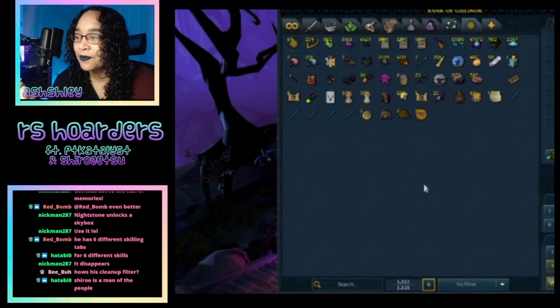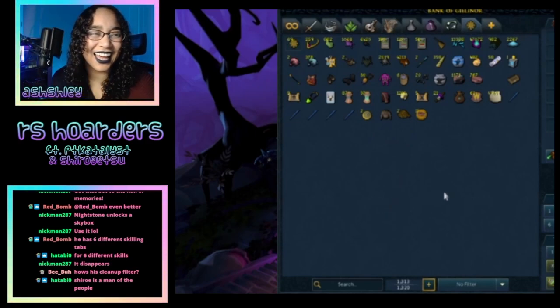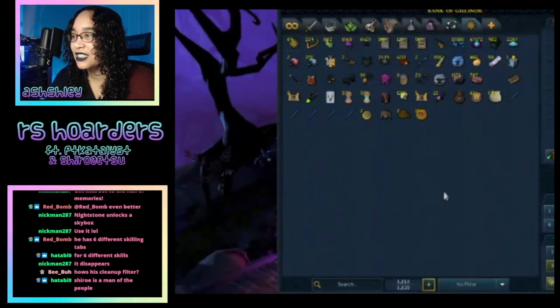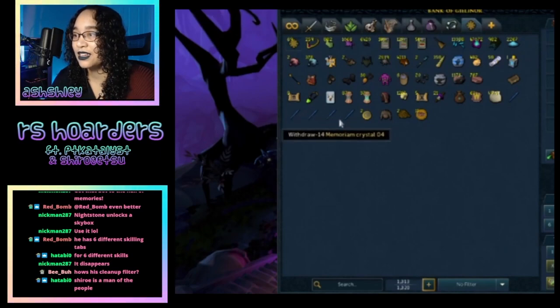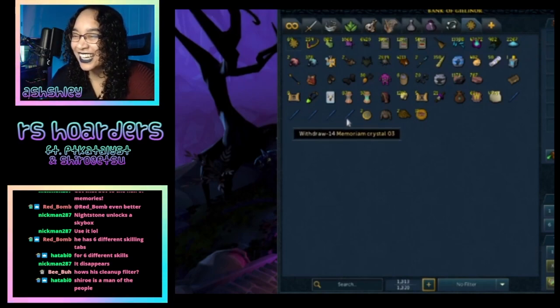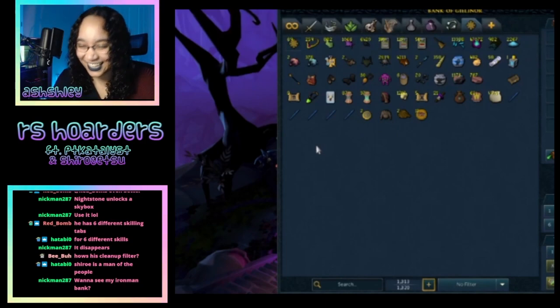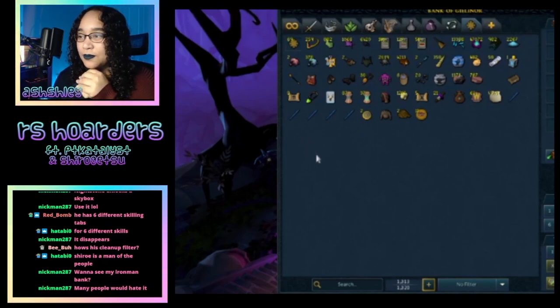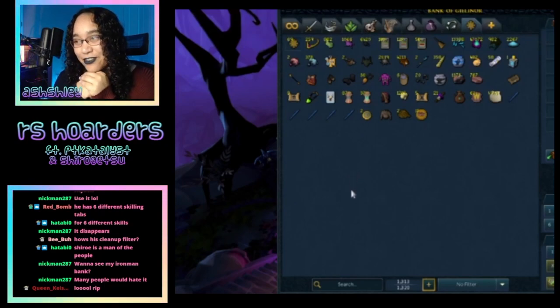Hey, two rope. I buy those for 1 million GP on the Grand Exchange every time I need one. Yeah, you do. You got a lot of money right there. This is low-key a loot town. Are those memoriam crystals? Yes, they are. No further comment. I picked them up by accident one time walking around Prif, and I thought I'm going to need them for something later, so I banked them, and then I never went to get the others to finish the achievement. A long walk. It is a long walk.